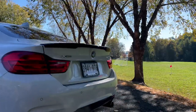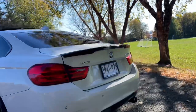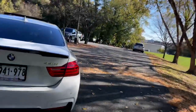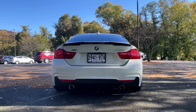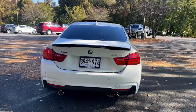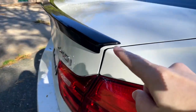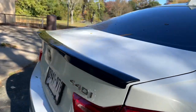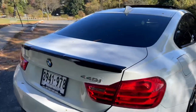So I already bought a trunk lip that I think, you know, I bought the trunk lip for this exact angle. I think the fact that it curls down on the bumper a little bit, you can see better here. See how it curls down? I think that makes the rear angle look so good. So that's why I bought it.